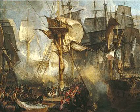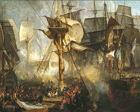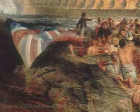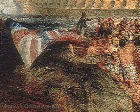Here he captures the Battle of Trafalgar in 1805 during the Napoleonic Wars. Turner's views of war were not simply patriotic. He also shows the cost of war. Here he shows blood in the water and drowning sailors. Even the British flag has fallen into the sea.